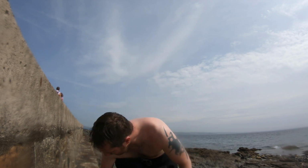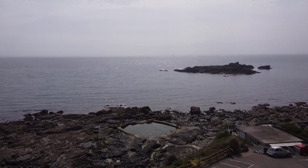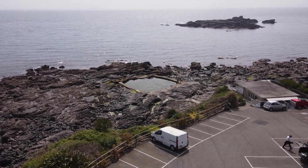It's proof that I do always bring this with me just in case. All in all, a bit of fun in the sea. So I guess the moral of today's story is it shouldn't matter what the conditions are like, just get out in the sea.